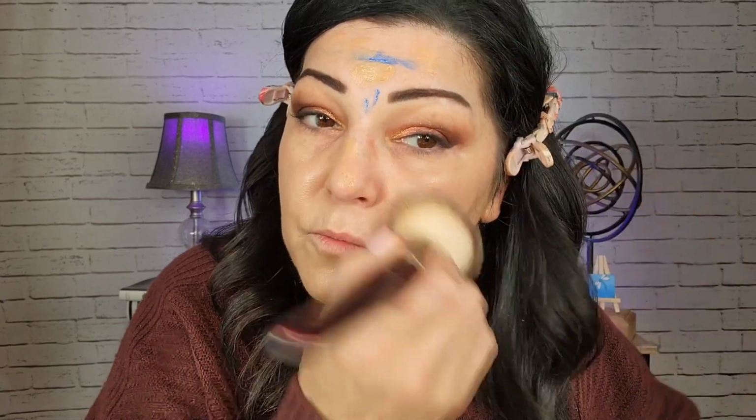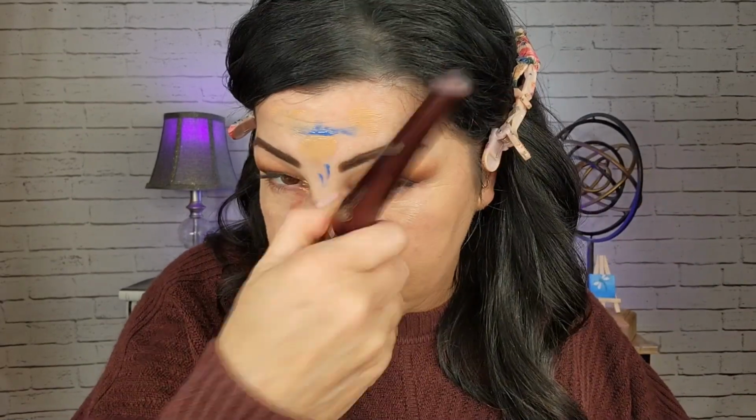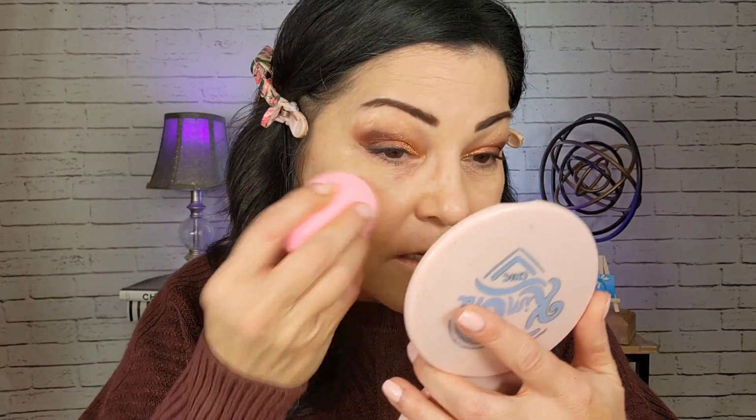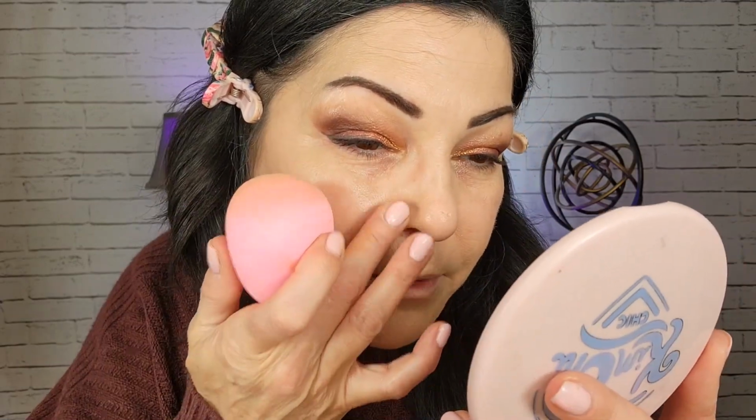It's really not a full coverage foundation, which I think is really nice for mature skin. A lot of times a full foundation isn't very flattering, at least on my skin. I like about a medium for sure. I've worn this foundation several times. That's why I am doing another video on it, because I am super secure in what I'm going to tell you about these products, except for the new ones. But yeah, I use it all the time. I just absolutely love it. I think it blends like a dream.